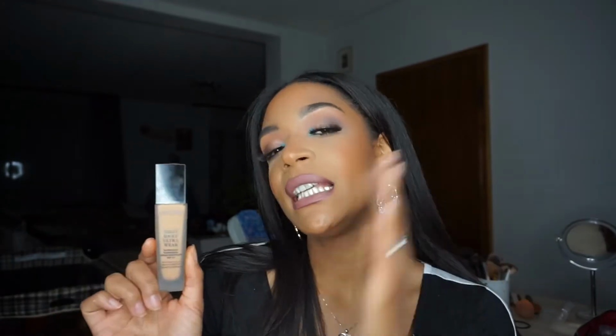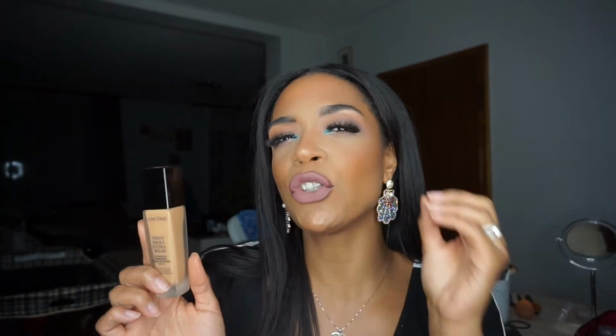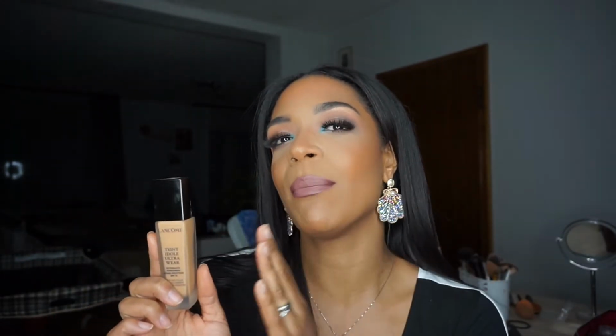Those are the claims. This foundation, I believe, was like $50-ish. So if you're not really into spending a lot of money on foundations, you're probably not gonna like this one, but it definitely keeps what it promises. It's not super matte, but I feel like it is way more matte than the first 2 foundations that I showed you guys. Another thing is it does oxidize.